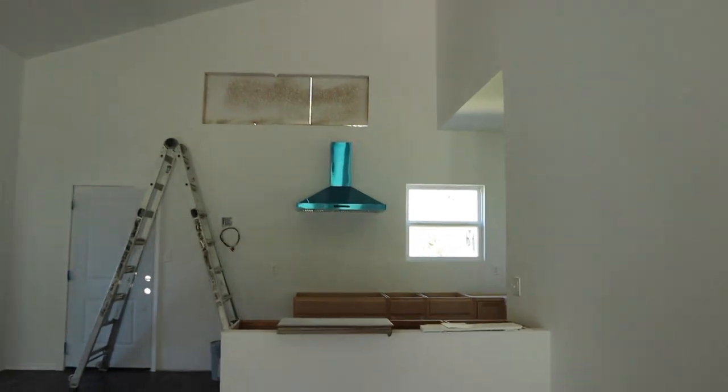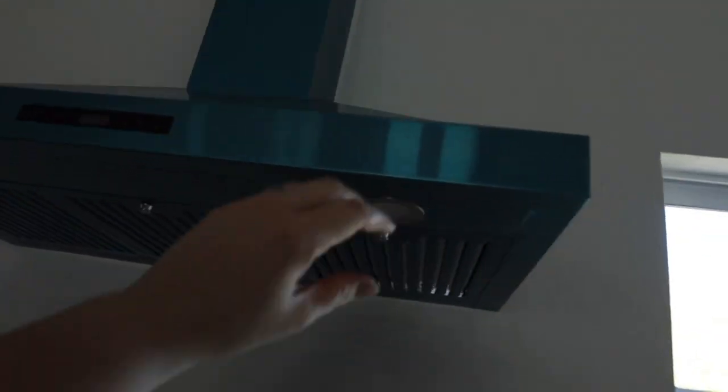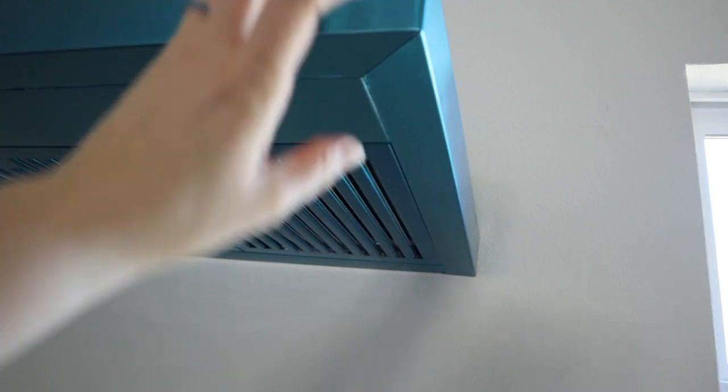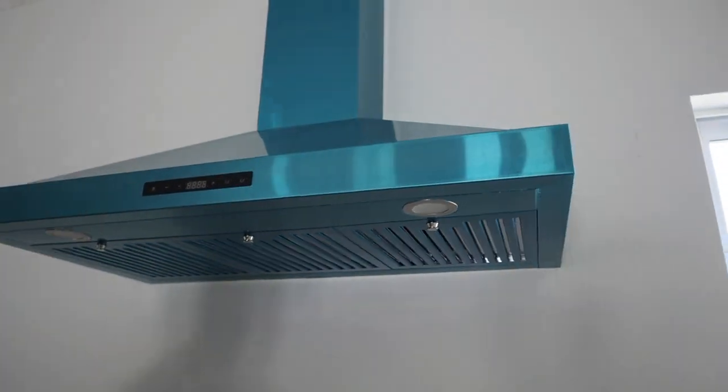The only real change in here is the vent hood. Is that the vent hood for the stove? I wish it was blue, but that's the film, right? Yeah, no, I want silver. Stainless steel. I just like the idea of blue. It's a nice one, though. I think it's real nice.